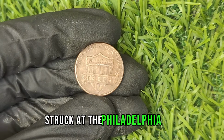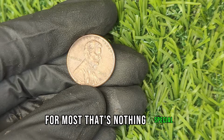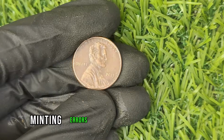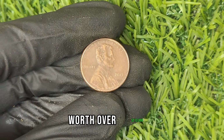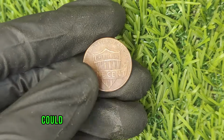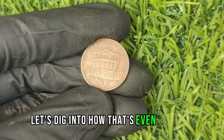Struck at the Philadelphia Mint, these pennies bear no mint mark. For most, that's nothing special. But for a select few coins, hidden details, minting errors, and pristine conditions have transformed them into treasures worth over $213,000. And some experts believe rare variations could reach into the millions. Now, let's dig into how that's even possible.